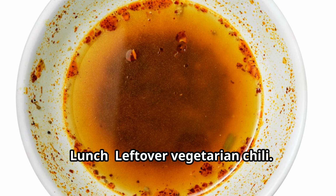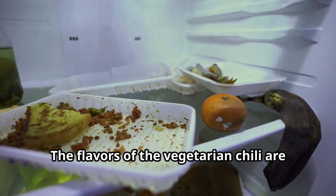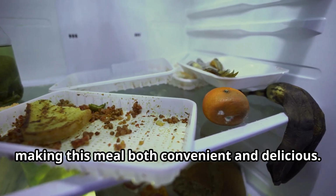Lunch: leftover vegetarian chili. Leftovers make for a quick and easy lunch. The flavors of the vegetarian chili are even more pronounced the next day, making this meal both convenient and delicious.